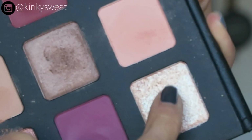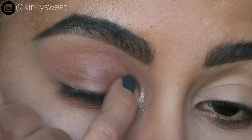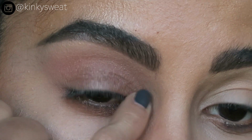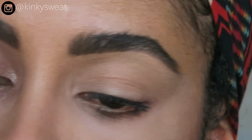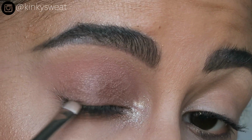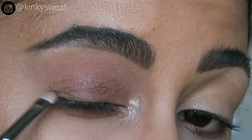Pinky with Galaxia in the inner corner. I know this was not in the trio, but you could do whatever you want. You could jump around to whatever shade you want. Definitely wanted to use Galaxia for the inner corner highlight. Taking Earth with my Hakuhoro, oh, the number's not on here. I'd rather use my Sonia brush, but I don't know where she is.